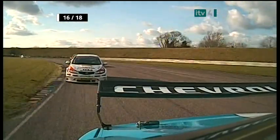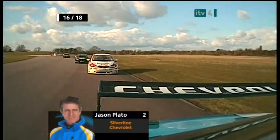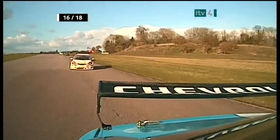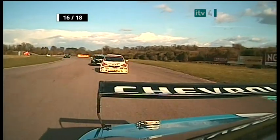Looking back from Plato at Gordon Shedden. This might not be over yet. This is the battle for third place, remember. Plato in third, Shedden in fourth, Giovanardi still in the hunt. He's in fifth, Phil Glue in sixth, O'Neill in seventh, and then Onslow, Cole and Chilton, those two forwards a little bit behind, but absolutely nothing to choose between them.